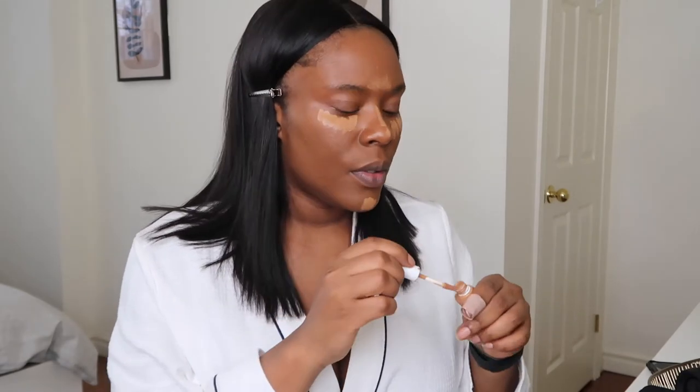To blend out my concealer, I love to use a beauty blender. This just helps it sink into my foundation, and then I go in with my makeup brush just to make sure that there are no harsh edges.